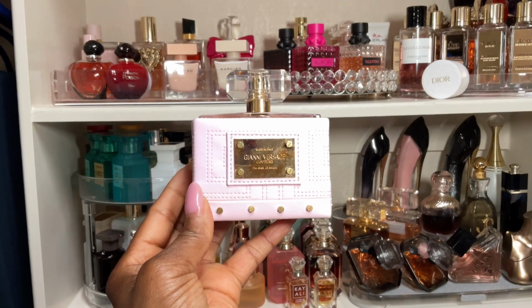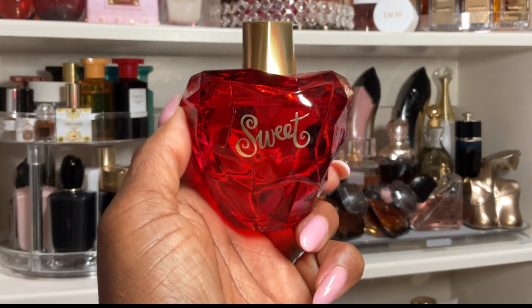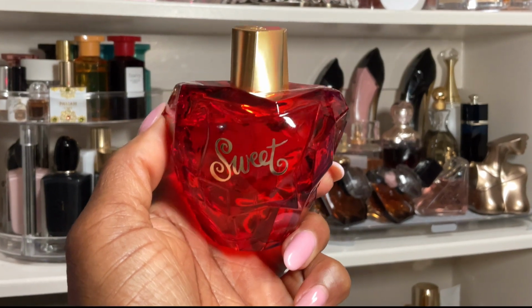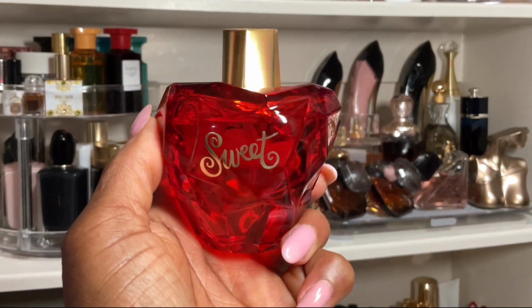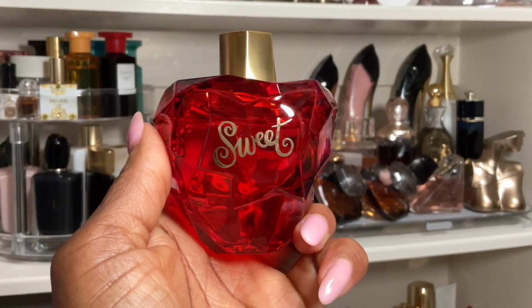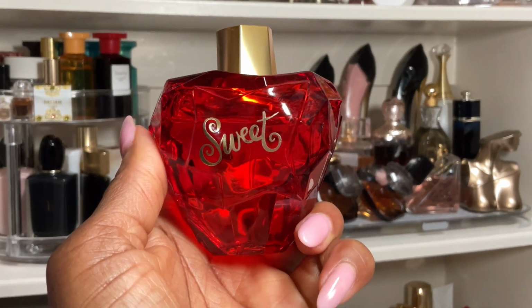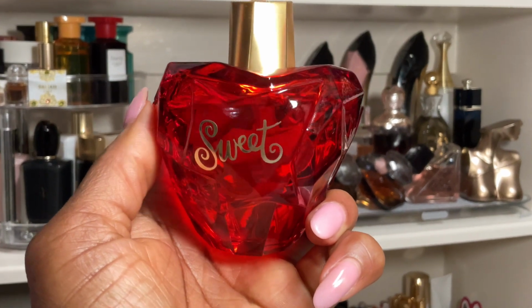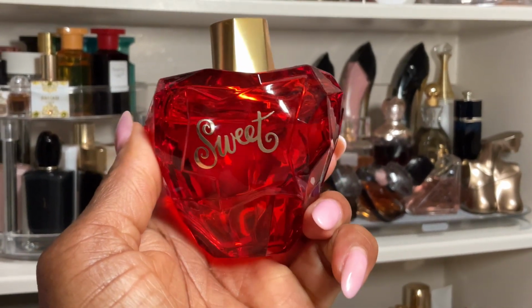We are almost to the finish line, guys. So the next one is gonna be Sweet by Lolita Lempicka. This is a fragrance that I actually really like. It's one of the better cherry fragrances I've smelled. It's very realistic. Imagine smelling a cool cherry, not maraschino, but like an actual cherry. This is what this smells like. It has a slight bit of tartness to it, but I do like the fragrance.